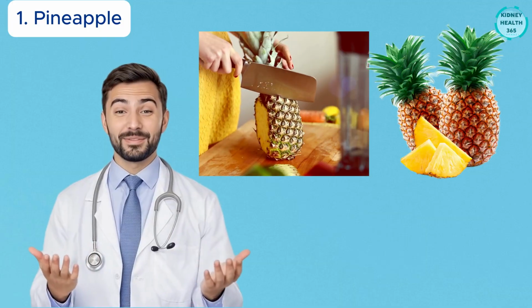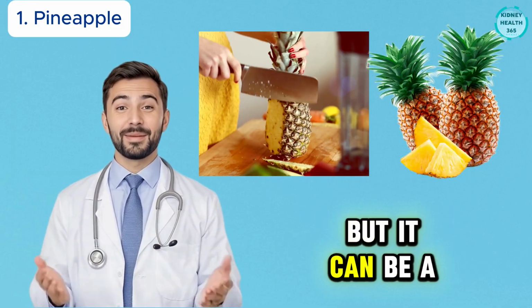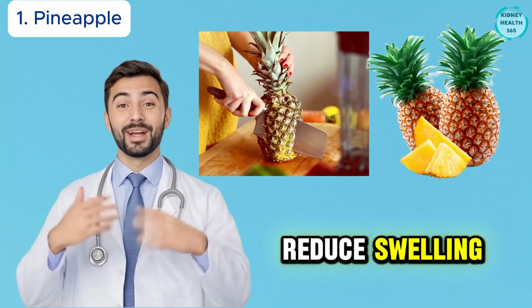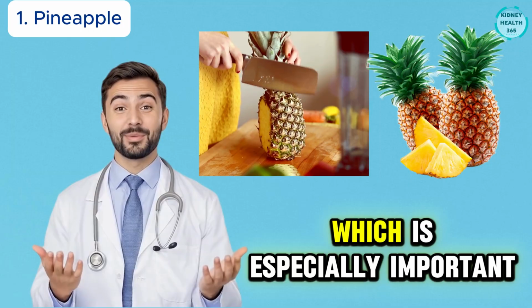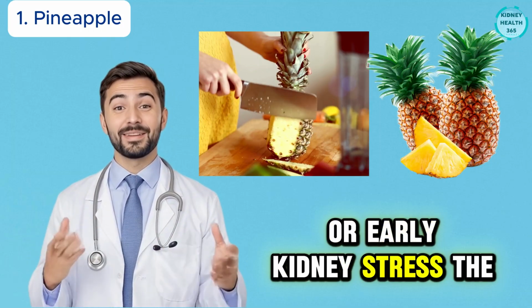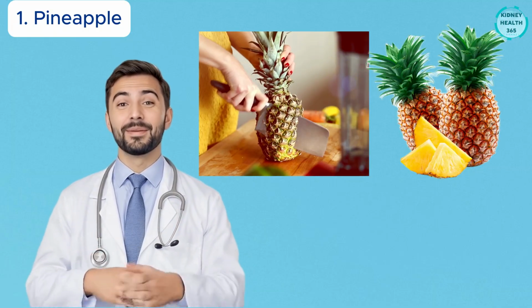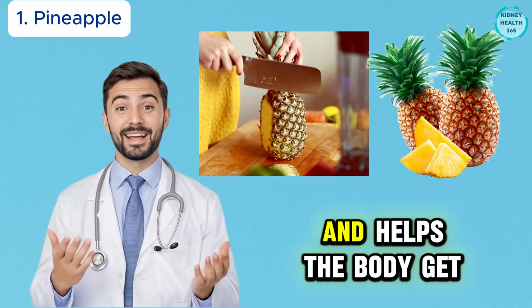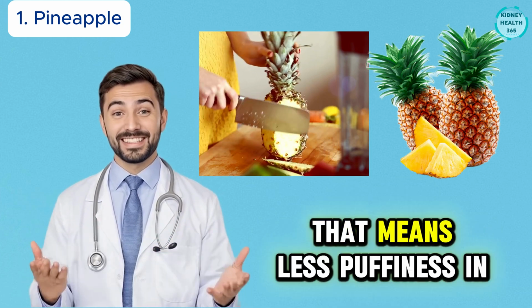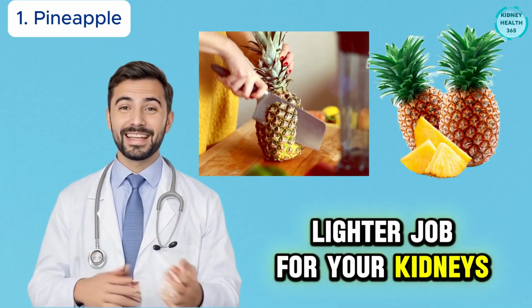1. Pineapple. Pineapple may look like just a sweet tropical fruit, but it can be a quiet ally for your kidneys. Its biggest gift is helping reduce swelling and easing the kidney's workload, which is especially important if you struggle with foamy urine or early kidney stress. The secret lies in bromelain, a natural enzyme found in pineapple. Bromelain fights inflammation and helps the body get rid of excess fluid and sodium through urine. That means less puffiness in your hands, feet, and eyelids, and a lighter job for your kidneys.